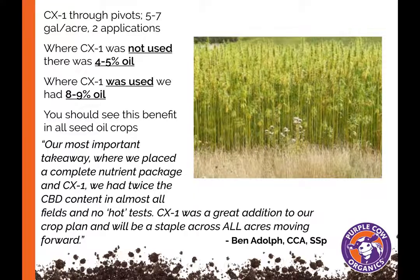Here we have an example of fertility, biology and fertility together through a pivot. So this is a kind of a new crop for us. This is out west, where through a pivot, 2 applications of CX1 took the oil content on this very high value crop from between 4 and 5% to 8 and 9%. And that's real money for the grower.